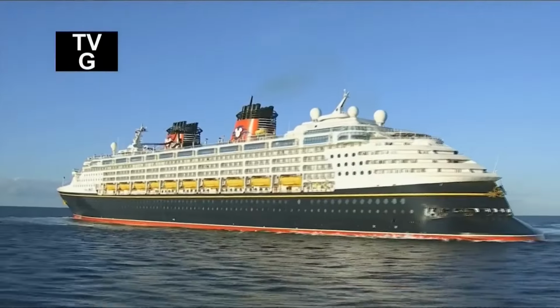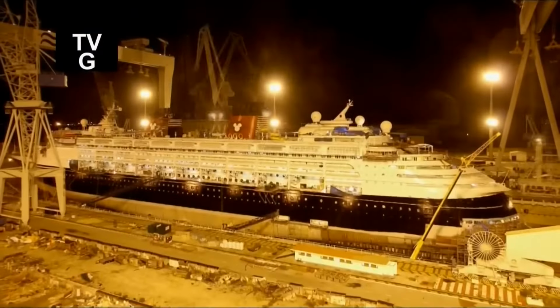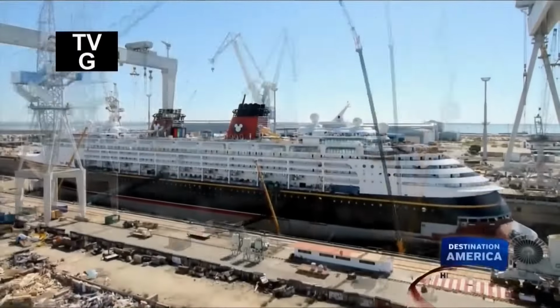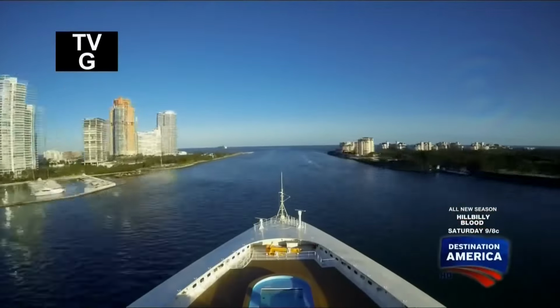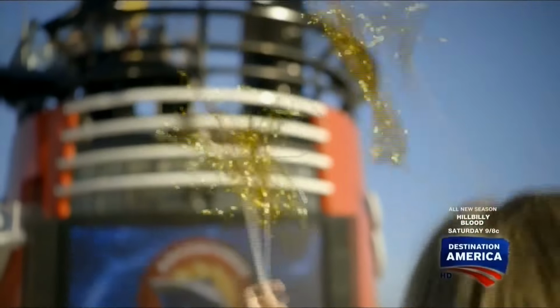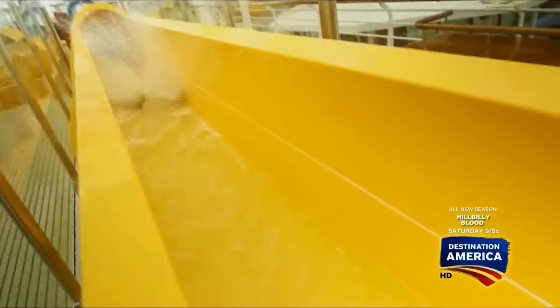This is a big moment for Disney Cruise Line. Their first ship, the Disney Magic, underwent the most extensive renovation in their history. And now the enhanced ship is sailing on its first voyage since its redesign, with all new features stretching across nearly every part of the ship.